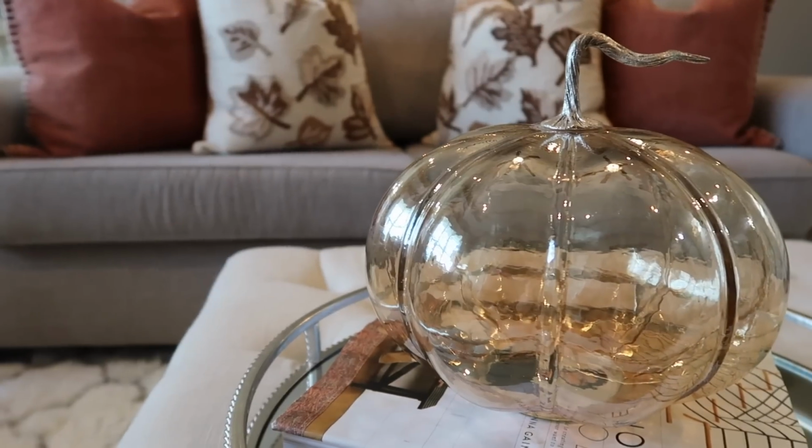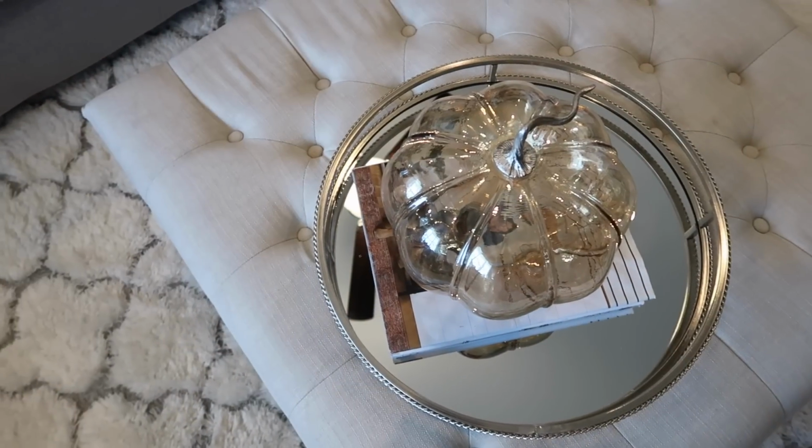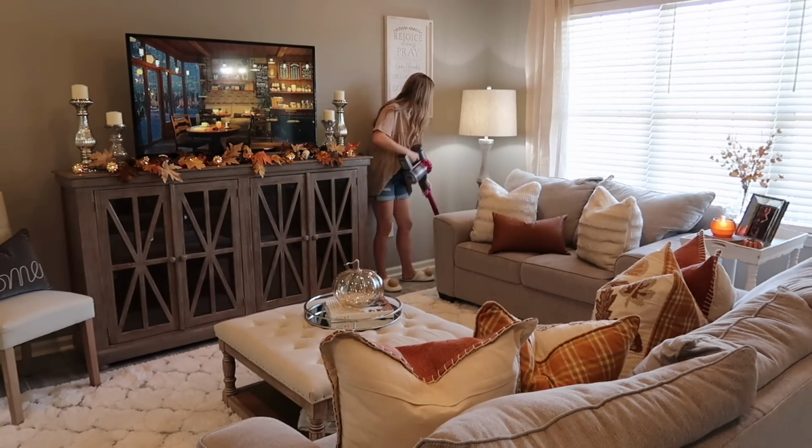I went back and forth all day on whether or not I should do a floral arrangement here in the middle or a little glam pumpkin, and I was texting my sisters all day trying to figure out what I should do, and I finally landed on just doing a little pumpkin here.